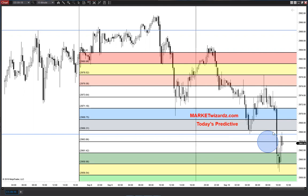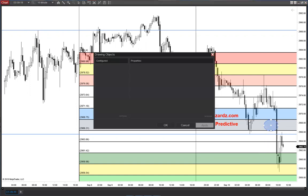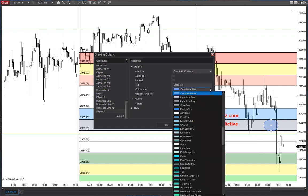Before you're done, we should reasonably expect, if the longs have anything to say about it, that they're going to come back up into this location. Before we're done today. And if not, then okay, they're not as strong as we think they might be.